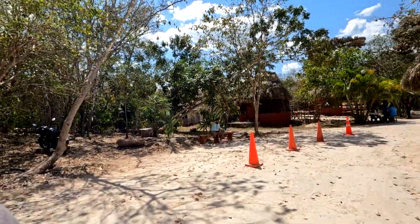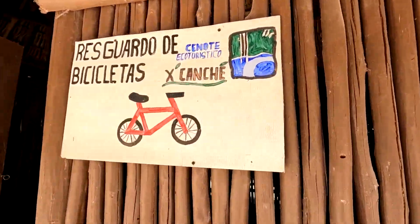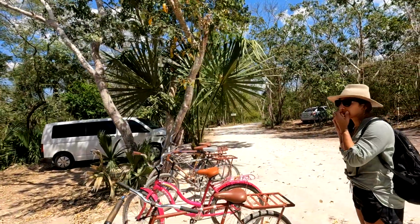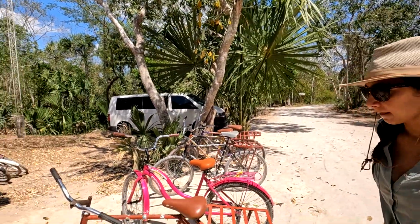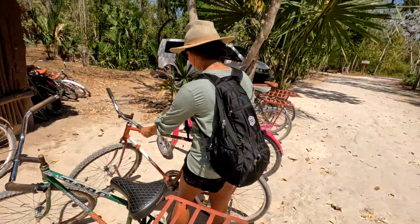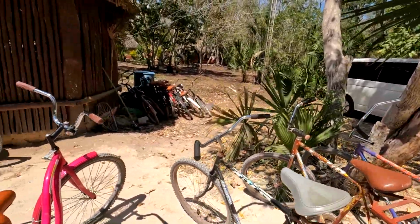So we just pay 170 pesos per person who come to this cenote. And this is how you say it. I probably will butcher it if I try to say it. That's a cenote. And that includes a bike and a life jacket and entrance to the cenote. So there's a ton of bees here. But yeah, we just gotta grab a bike and go. Yeah, just cool off the seat before you go.